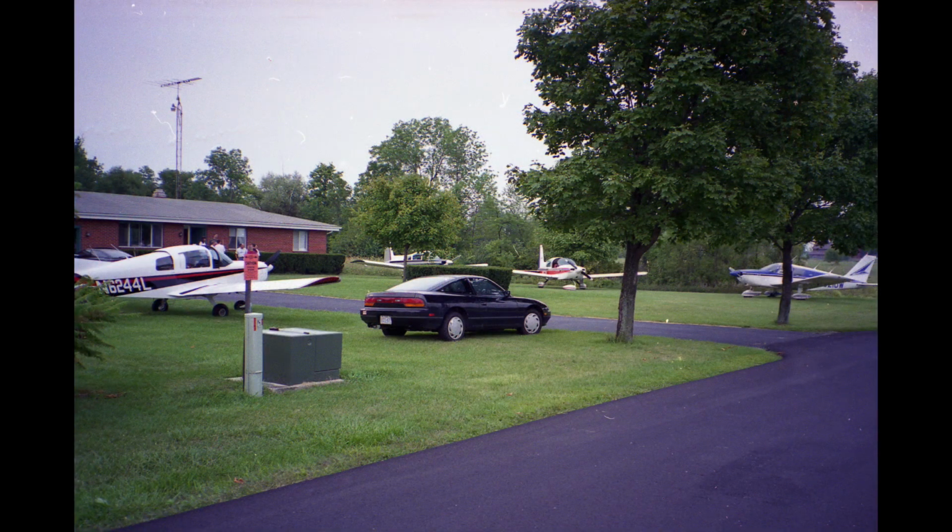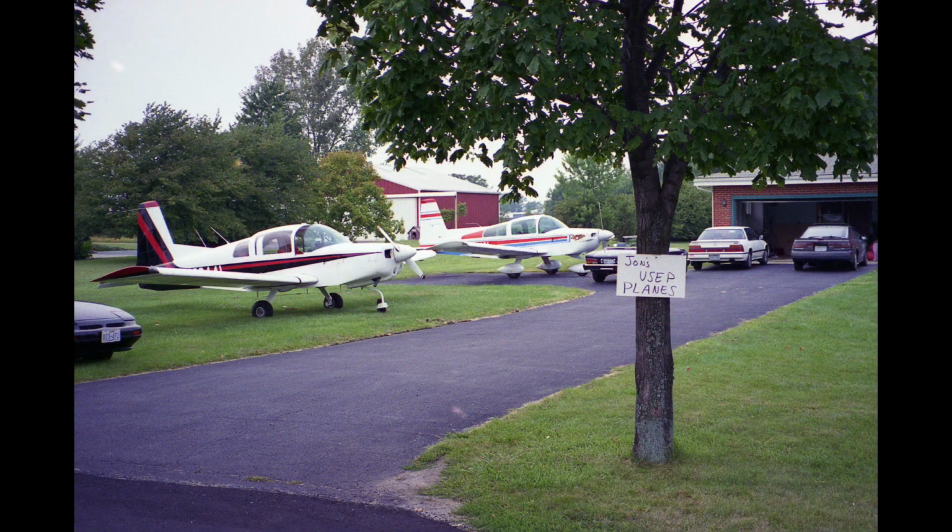And then here you go. Here's what it looks like when you park a bunch of airplanes in your yard. And as you can see, there they are. There's my Traveler, some Tiger, a Piper, all parked at the Maestre's front yard. At one point, we even made up a little sign and hung it on the tree. John's used airplanes.